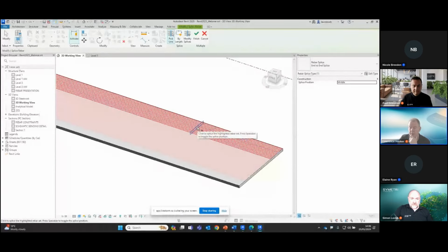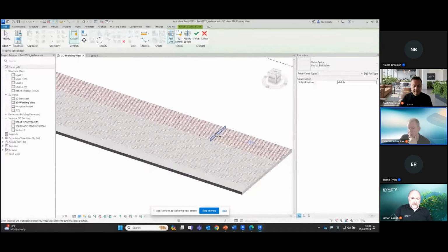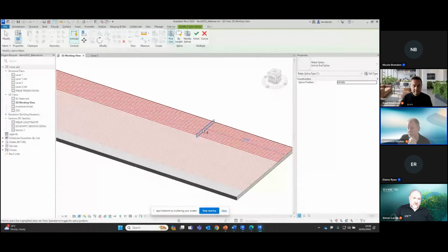So if I'm in the pick line, you can see that this is a manual intervention, and I can just move my cursor along here. Notice I get a temporary dimension. I can type data in there if I want to for a specific length of rebar, or I can go to by length.